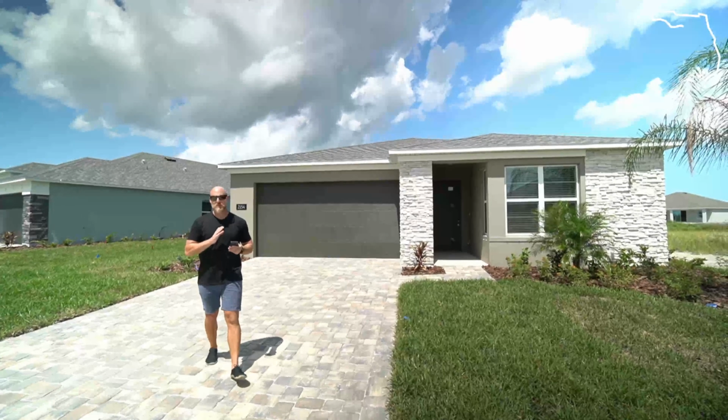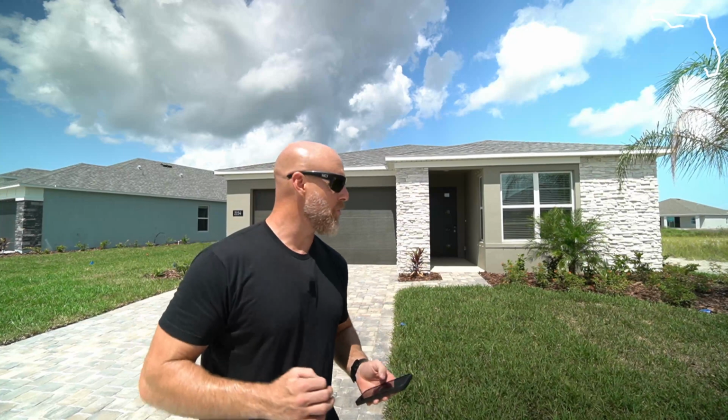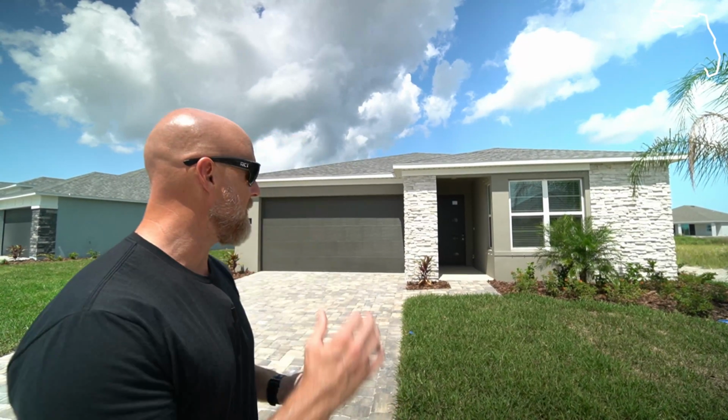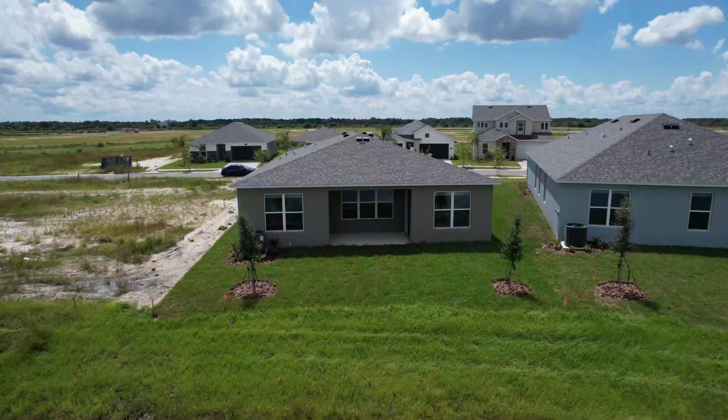This is one of the most sought after floor plans from Landsea Homes right now. Single story, 4-bedroom, 3-bathroom, just under 2,400 square feet. Split bedroom plan, lots of open living space, modern elevation, different garage door, different front door, even has the stack stone on the front. This is the Palisade by Landsea Homes, and we're gonna go check it out right now.